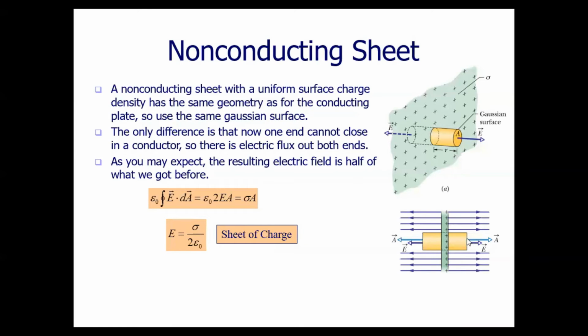Which one is the area vector? On this side, the area vector is in this direction. On this side, the area vector is in this direction. So what is the flux? The flux here will just be EA, but then there will be another flux here, which will be EA. When you add the two, you get 2EA. There is an epsilon naught that was here before. So now I've evaluated the flux.